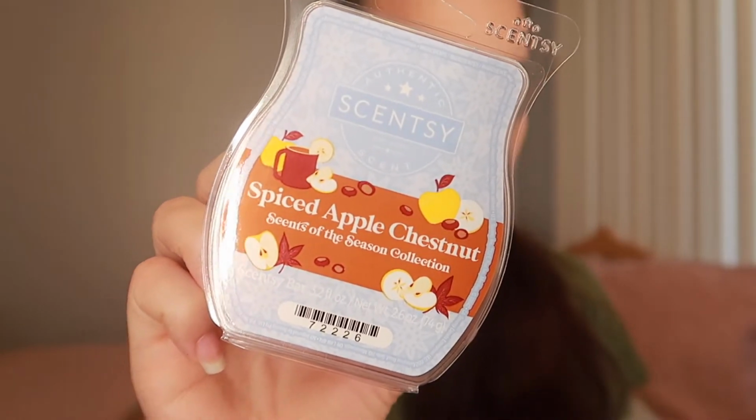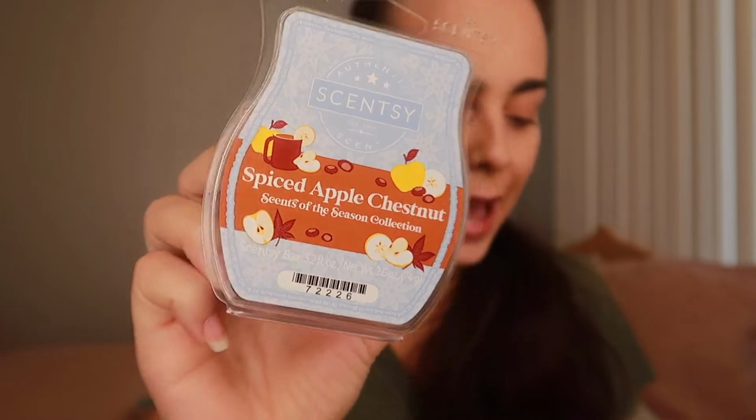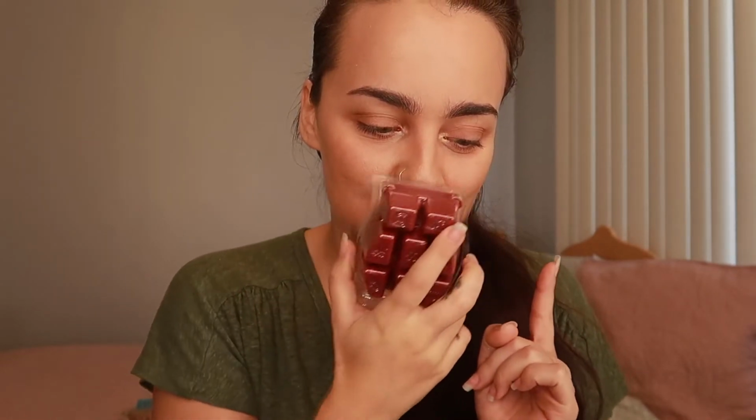This one's nice. Next up we have here spiced apple chestnut, and Scentsy says, apple and maple wood simmer in a festive spiced rum. Ooh, I'm starting to like the ones with rum in it. So good. Oh, this is nice. I really, really like this one. You definitely get the apple. I feel like I'm getting a little bit of the rum, but I'm definitely getting the maple.